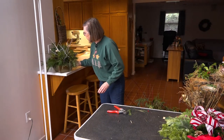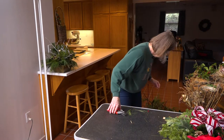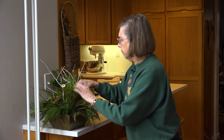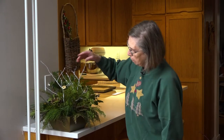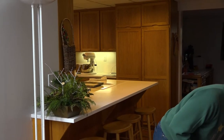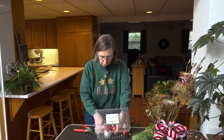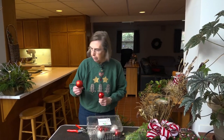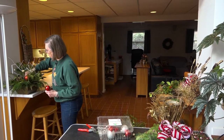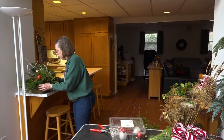And I think I need to add a little right there. You have to look at it from a distance sometimes to see what needs to be added. Pull it out. I could also add a bird or another decoration to this. There's so many options. We also can add gold balls or beads. You can add a few of these for a little extra color.